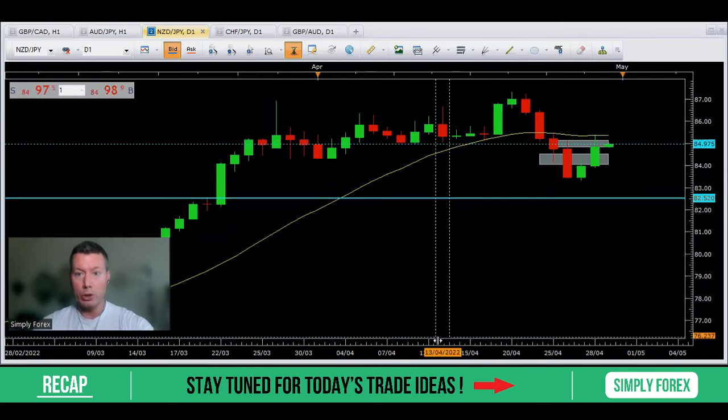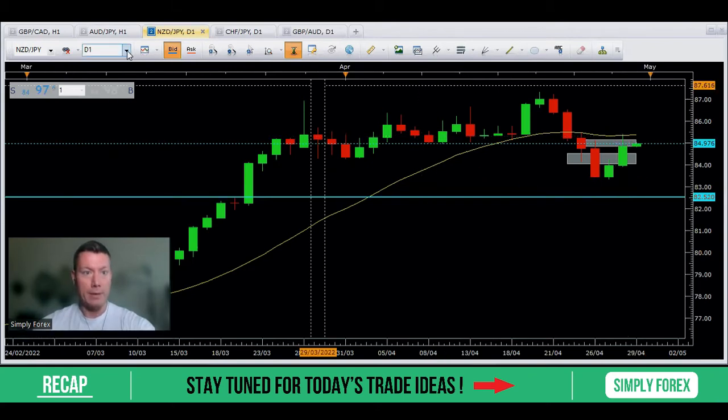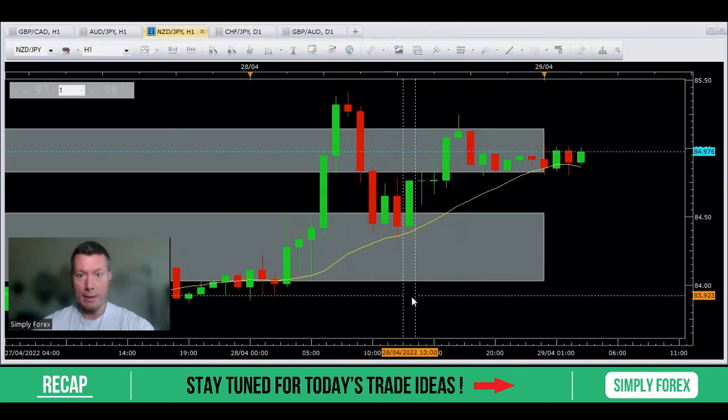The idea was to short the market, and as you can see, we've got a bit of a bounce here off our grey zone. But let's look at the H1 to see what actually happened.